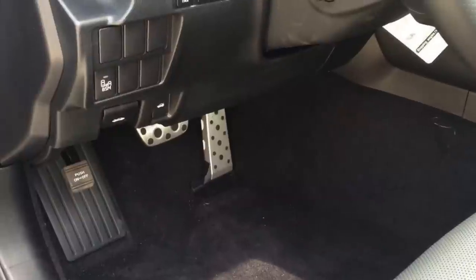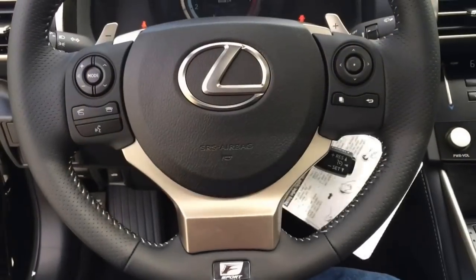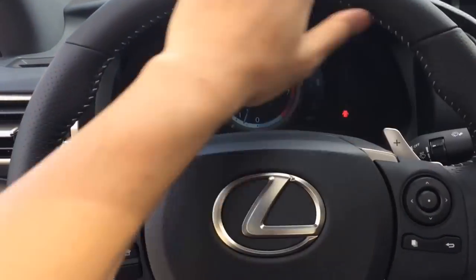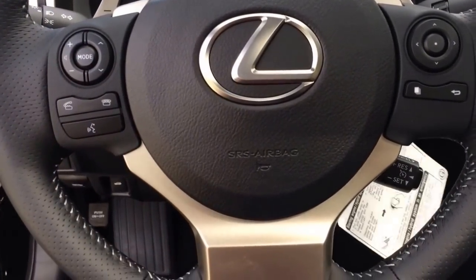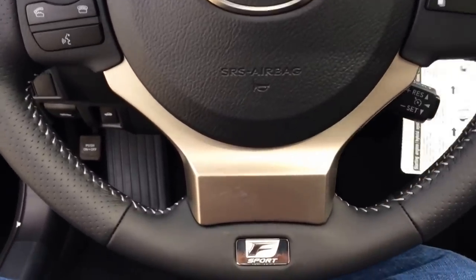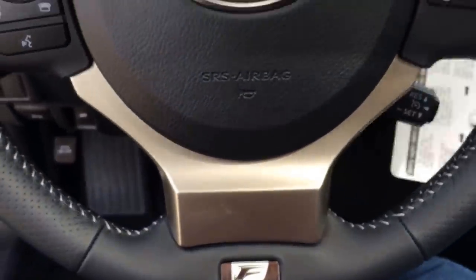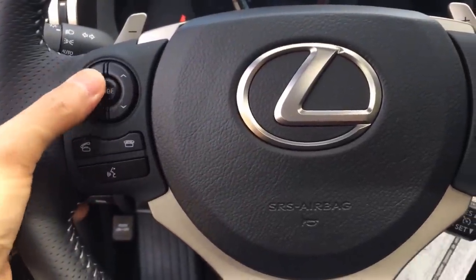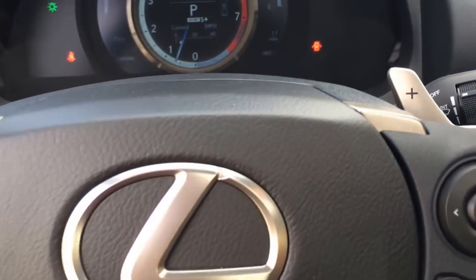F-Sport aluminum pedals, trunk and hood release button, variable gear ratio steering, includes power tilt telescoping steering column. The three-spoke design steering wheel is wrapped in black perforated leather with silver accenting in the metal. F-Sport emblem and multi-function control side by side. Also come with the paddle shifter behind the wheels, up and down.